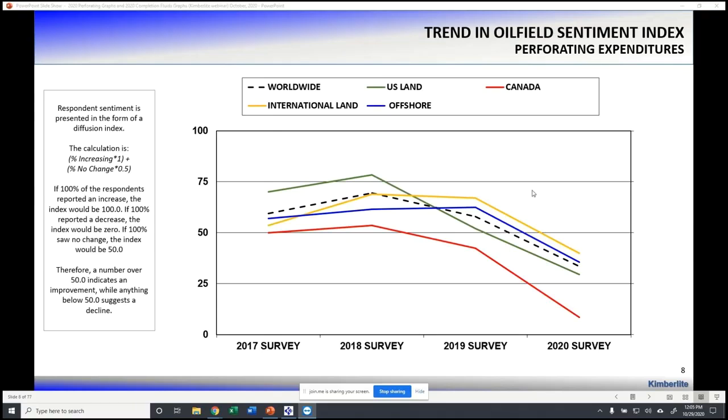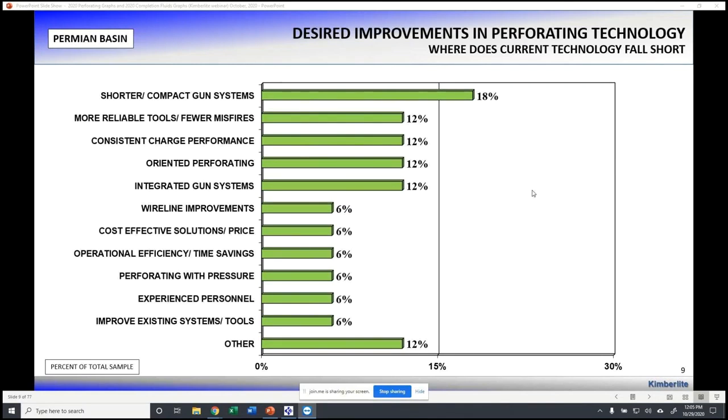One of the questions that we ask the E&P operators around the world is, are there any particular improvements they'd like to see in perforating technology? Where does it fall short, or what do they want to focus on moving forward? It's interesting when you take a look at the United States land operators, as depicted in this graph for the Permian Basin. The Permian Basin U.S. land operators are expressing their desire to use shorter, more compact guns. They tend to have a desire for oriented perforating to get all the shots going in one direction to optimize the stimulation impacts.